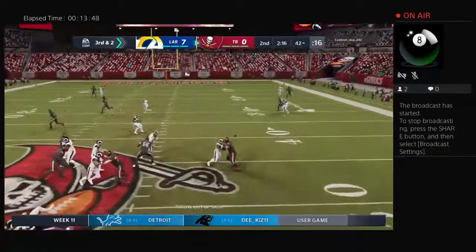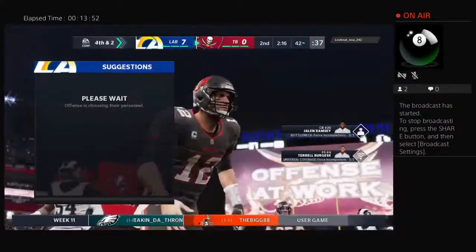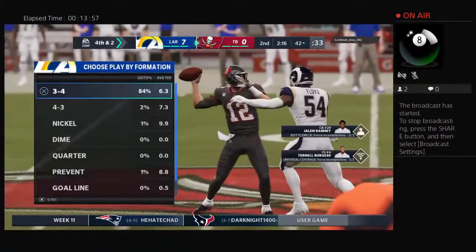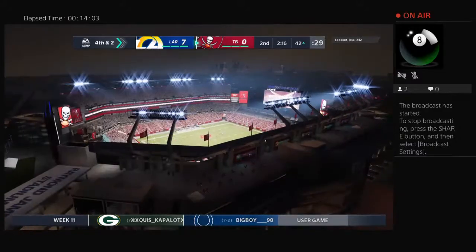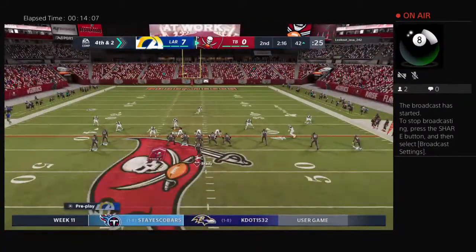Shotgun now for Brady, and he'll be hit as he releases it, and that'll fall incomplete. A lot of times it's that first read that you have. Maybe you get it in pre-snap, and he locked in on his target, but he was covered quite well, and that one's incomplete. Feeling like they're not quite in field goal range yet, they're going to go for it on 4th.